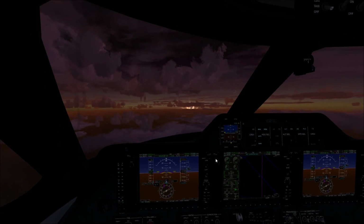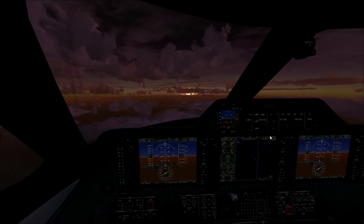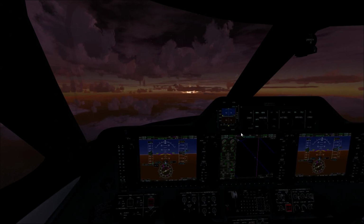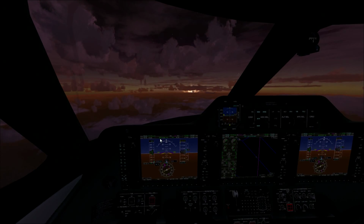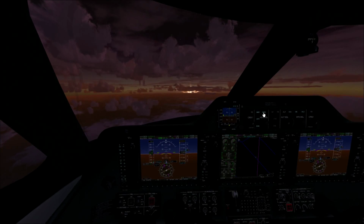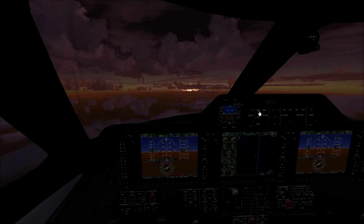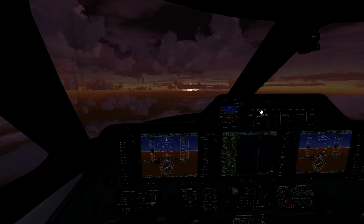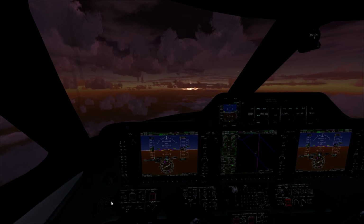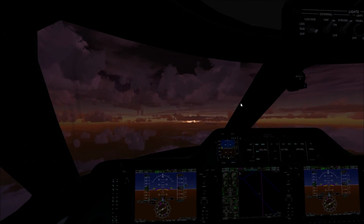I'll have a play around with it in a minute, so it'll pick up the GPS. I know there's something I select, and then it will cycle through there. We've got heading selected at the moment. Heading roll, heading roll. I'll figure it out.